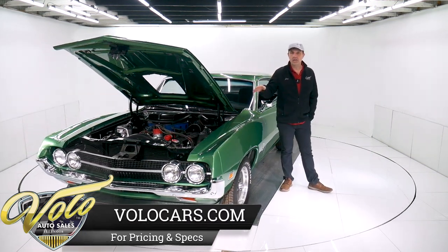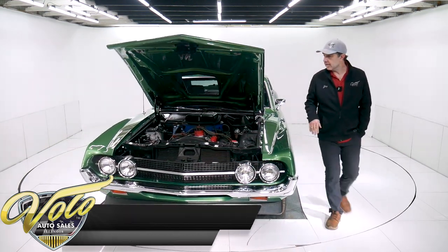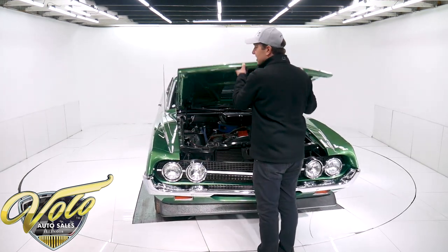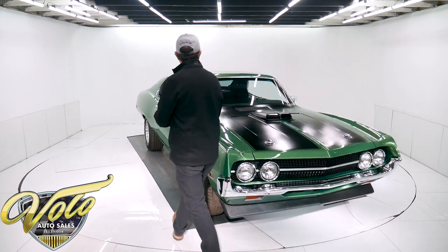It's going to get the looks. It's going to steal the attention. And you're just going to enjoy driving it. So it's going to make a really good car for someone who doesn't want to spend six figures on a muscle car. I just gave you my impression.